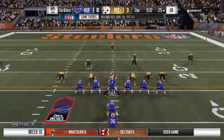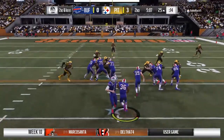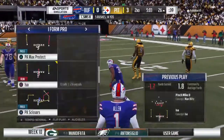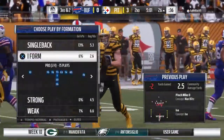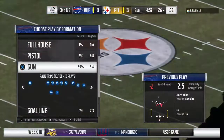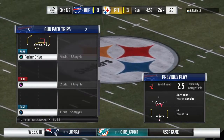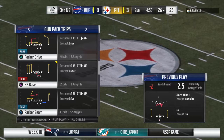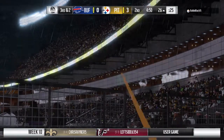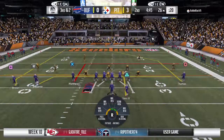Here we go now. Green 39. They'll run here with Sims. And that one blown up quickly as he's going to be stopped before he could even get started. He lost 2 there, and it's third down. The Bills on third down, just 1 for 3 thus far. This time they face a 3rd and 2.